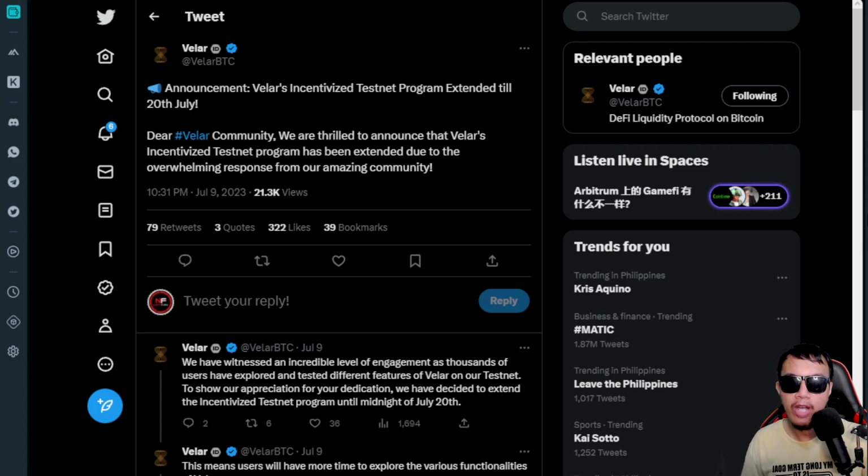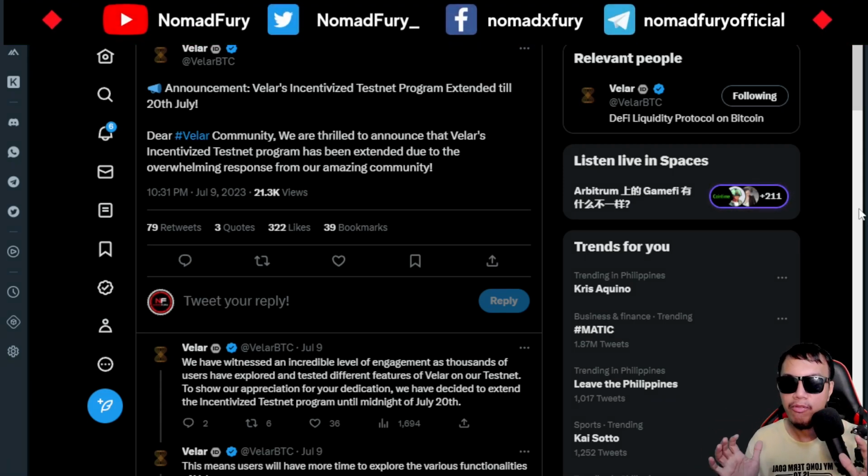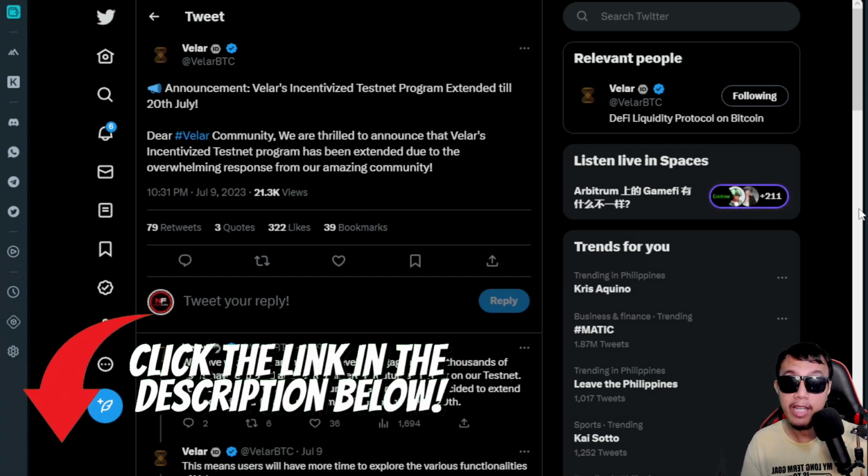Alright guys, so let's not waste time. So we're going to feature Velar. Velar is a DeFi liquidity protocol on Bitcoin. So they have their own token, which is Velar, that is BRC20. However, it is still under the testnet phase.